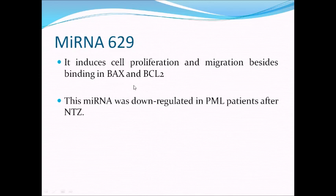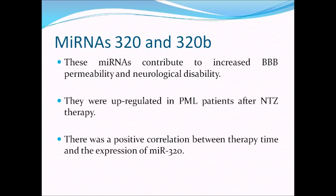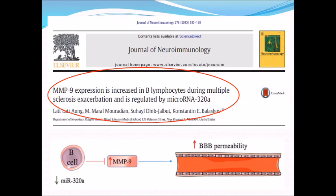The BAX actually is a member of the big family of BCL receptors and proteins. These microRNAs contribute to increased blood-brain barrier permeability and neurological disability. They were upregulated in PML patients after NTZ therapy. There was a positive correlation between therapy time and the expression of microRNA 320. In the last paper, we can see here the mechanism that this microRNA acts in MS. In MS patients, this microRNA is downregulated in B cells. It increases the expression of the metalloproteinase MMP9, and it enhances the blood-brain barrier permeability.